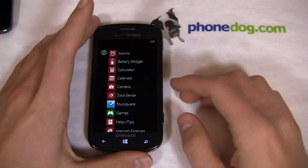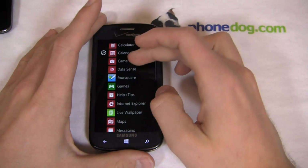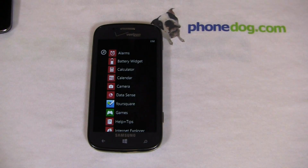So yeah, the specs may be very similar. It may have a Super AMOLED display and just another dual-core processor and just another version of Windows Phone 8. That said, there's some great software features that set it apart. Let's take a look and see what comes out of the box. Then we'll talk about Windows Phone 8 and talk about some of the things that makes this device unique from some of the other devices on the market.